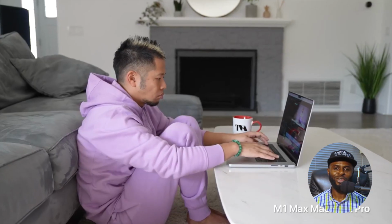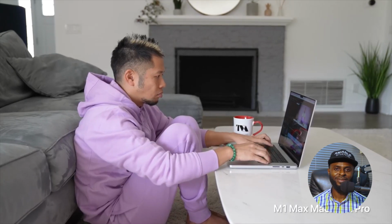And if you're watching this, you're probably asking, what's new? How much faster is it? And is this a computer for me? And you know what? You're gonna get all of that. But now, just for some background and for some context, I own a fully loaded M1 Max MacBook Pro. And if you wanna know if Apple has outdone themselves, the quick answer is yes.